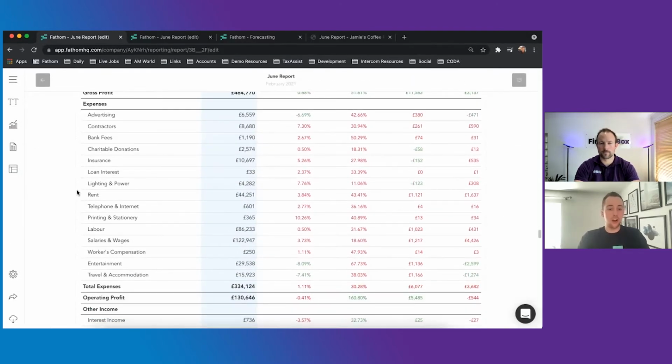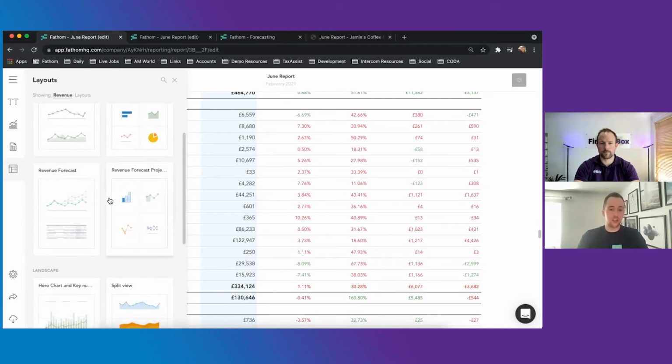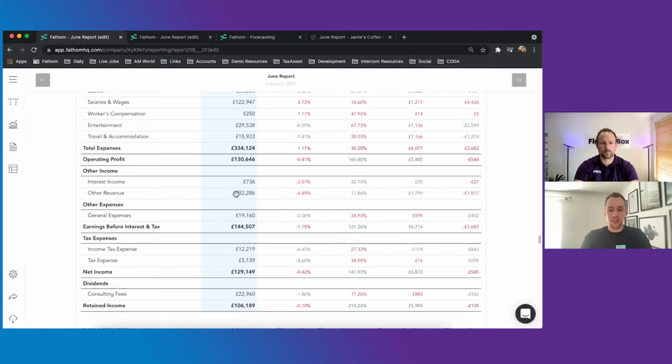One other little quick tip as well. You've got layouts here on the left. So say if you just want some inspiration to put particular layouts of graphs and how to present things, you can do that as well. Essentially similar to the predefined templates that you've got when you started this, but just on a smaller scale to drop into the report where you'd like. So you've got that there too.